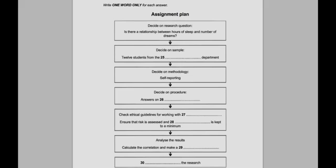So, shall we plan what we have to do for this assignment? Okay. First, we have to decide on our research question. So, how about, is there a relationship between hours of sleep and number of dreams? Okay. Then we need to think about who we'll do the study on. About 12 people? Right. And shall we use other psychology students? Let's use people from a different department. What about history? Yes, they might have interesting dreams. Or literature students. I don't really know any. OK, forget that idea. Then we have to think about our methodology.